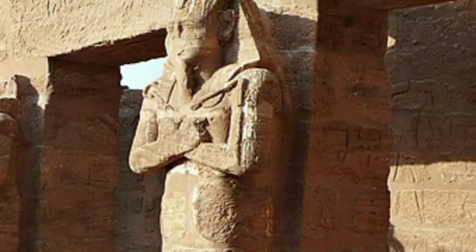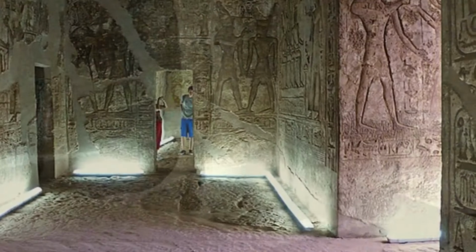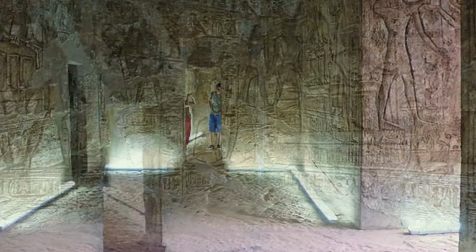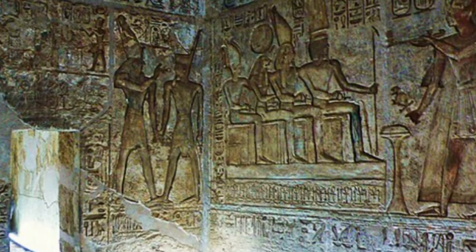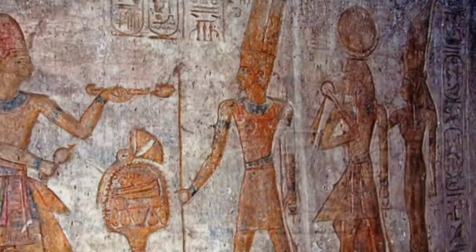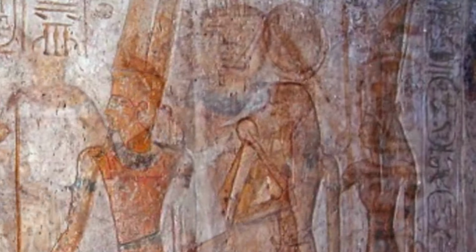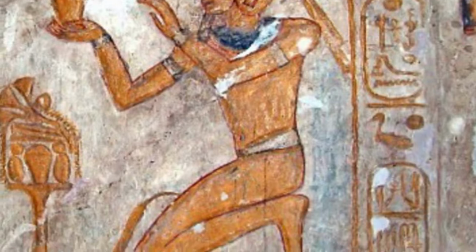So quite an achievement. Another weird aspect of this site are the depictions of Ramesses making offerings to the gods. He also has a depiction of him making an offering to himself as a god. And that's a bit unusual. And this indicates that he believed himself either to be a god or he expected he would become a god in the future. So that's kind of odd, as I said.